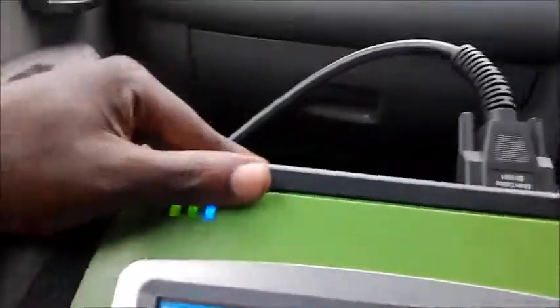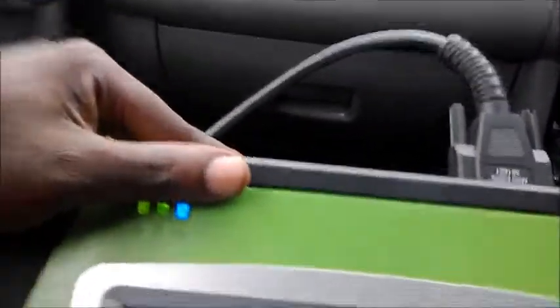So we are going up this hill normally. It's in gear 2 and it still feels fine. Just gone back into gear 1. So it responded to kick down.